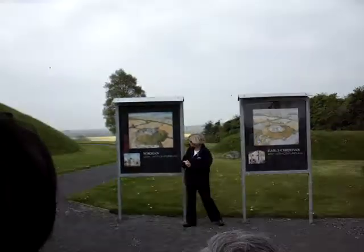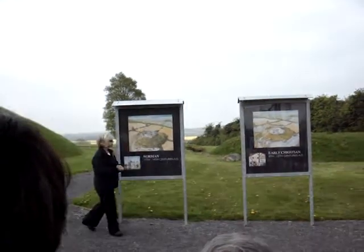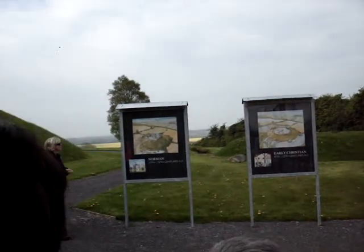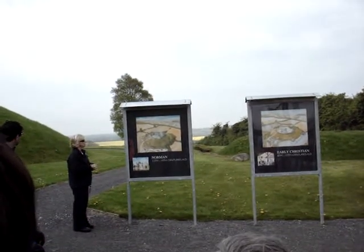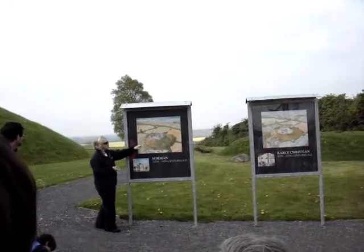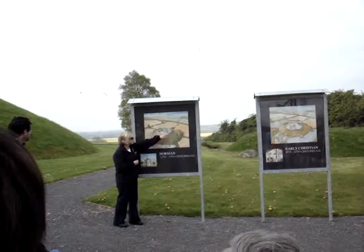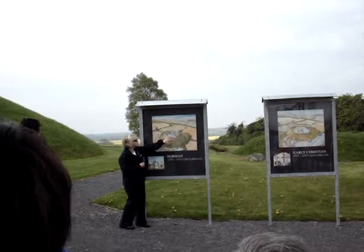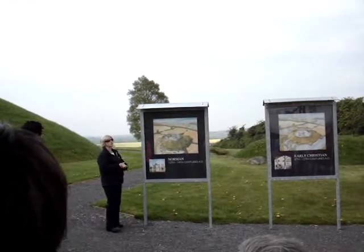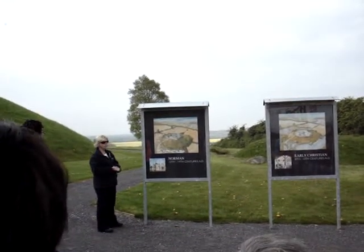And then the Normans invaded in the 12th century. They arrived in Ireland in 1169, and it was 1175 when they had actually arrived here at Knowth. And they set about constructing this motte and bailey type structure. And again, they chose to live on top of the large mound. So this was used as a fortress by the Normans during the Norman conquest of County Meath.